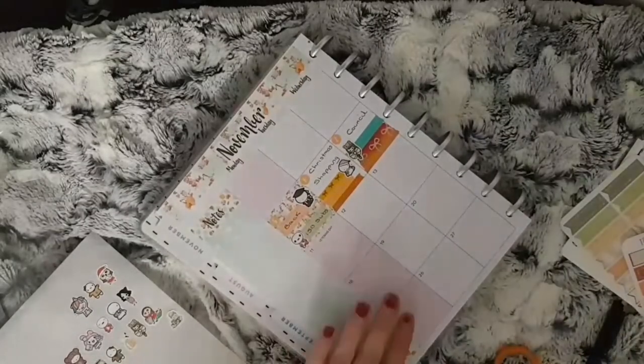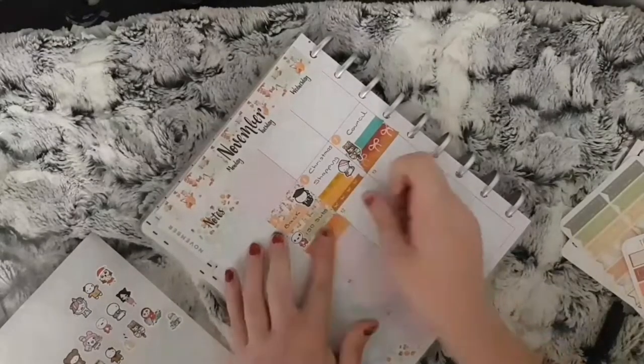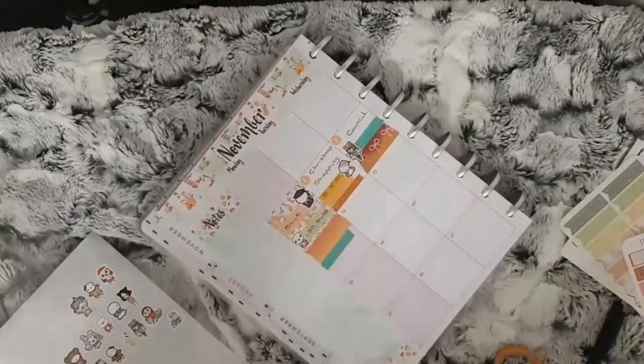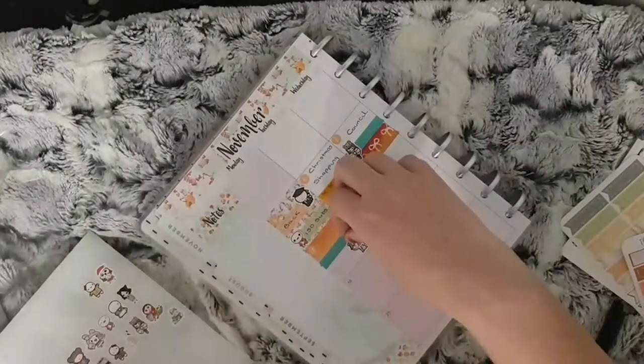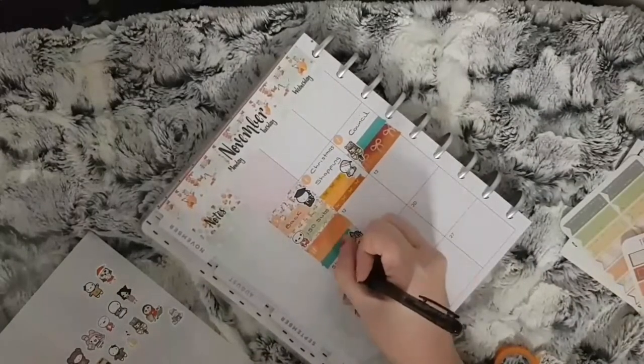For the 12th, I use some of my ombre orange washi and a 15PRIL sad sticker to mark that this day I had this really bad pain in my stomach.